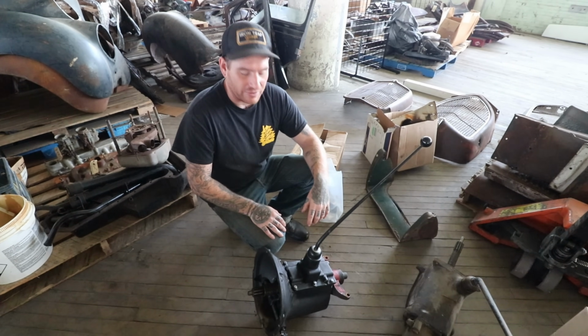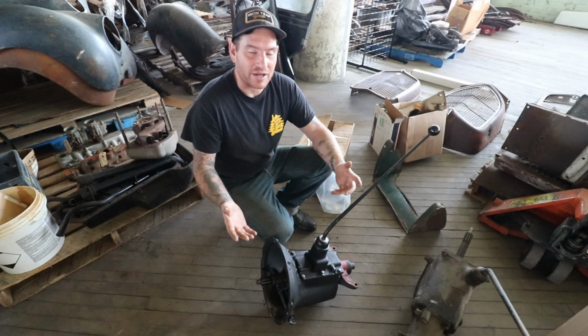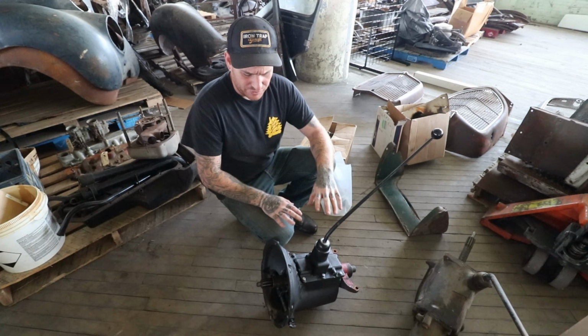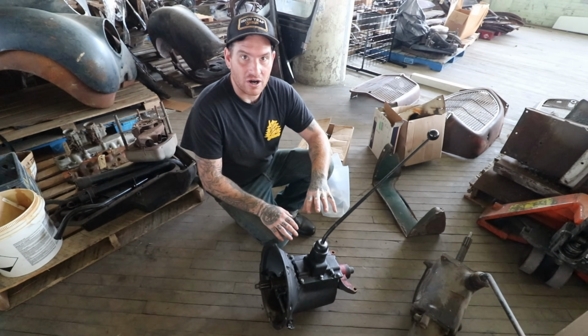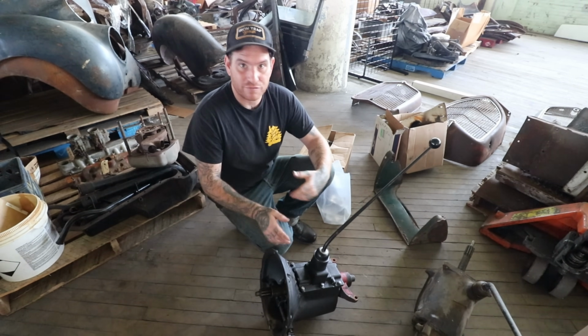I'm like, "Oh, well, I don't have any tools with me. I was on my bicycle." He's, "Oh, I got one. They're all loose." Took it out, and it's like a brand new trans. He basically told me a friend of his had it rebuilt, had it in a car, and then he didn't like it and ended up putting like an S10 trans in it. So it has like perfect synchros, all that stuff.